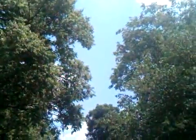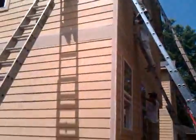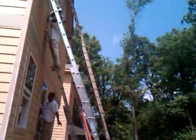This is the cicada woods in Nashville. You can kind of see some of them flying around. If you look carefully up there, you can see the cicadas flying around. Watch what happens when you turn the power tool on.